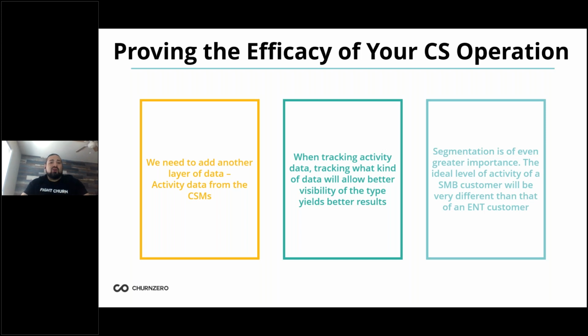The type of activity also matters more. As we know, a call is going to be a little bit more effective than an email. So we have to understand what type of activity is yielding the results. And segmentation is even more important because the level of activity, keeping it simple, that's going to go into creating an ideal SMB customer is going to be completely and wildly different than an enterprise customer, especially by way of the type.